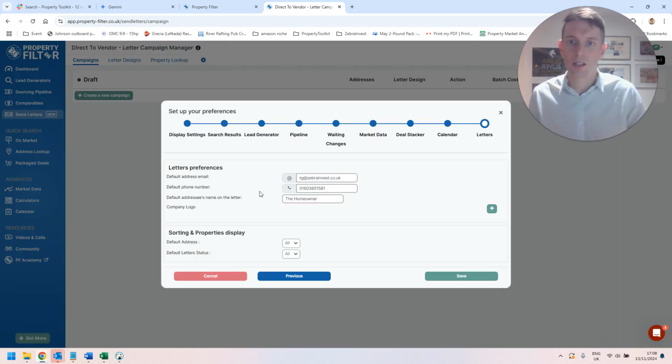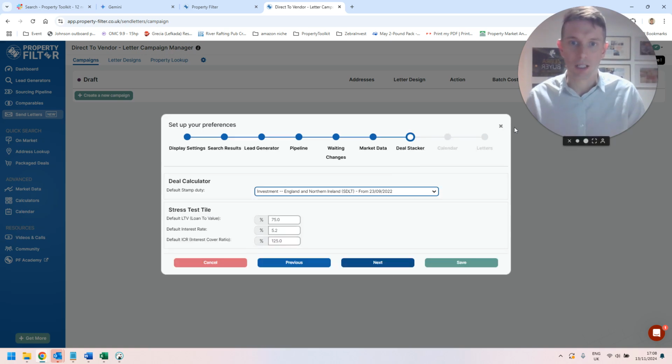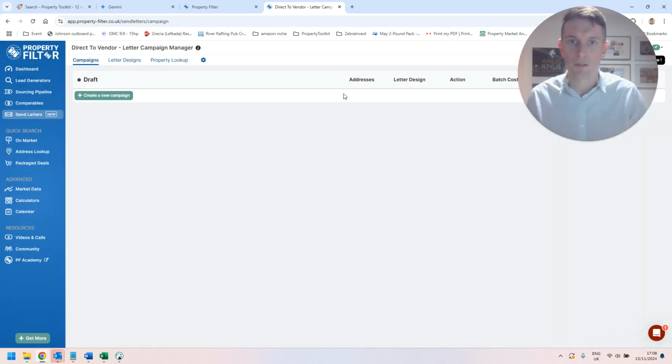You've got some settings here that you can just set up to start. It's already got my phone number and my email address. You would have been able to find that online anyway. You can add your own logo, set how you want it displayed, and set up various other bits. You can set up your calendar, lots of other bits that are in here as well. So I'm just going to close that off.